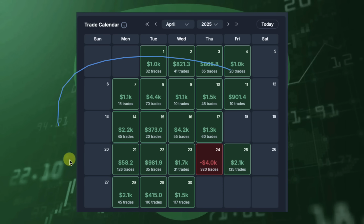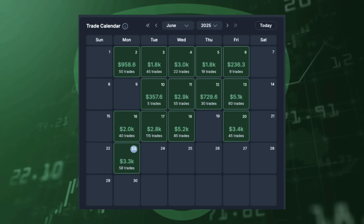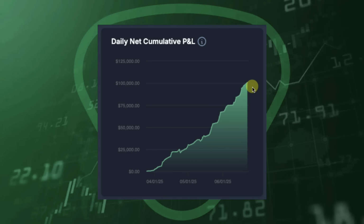In April, I did pretty good. I had one down day. It was a monster down day though. And I really didn't start picking up pace until later into May. This is because I started picking up pace after I got proof of actual payout taking place. So this is May and this is currently the month of June. At the moment, I don't have any red days, but I'm going to have a red day eventually. And you can see here, the P&L curve started over here on that day, March 25th. And we are right over here now.